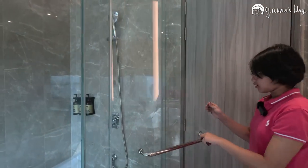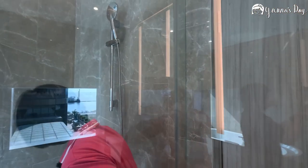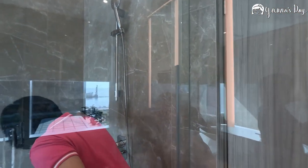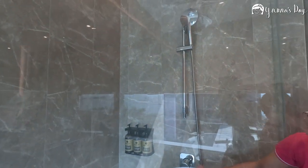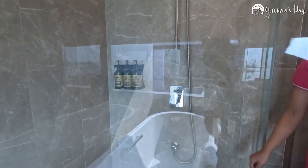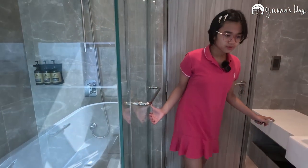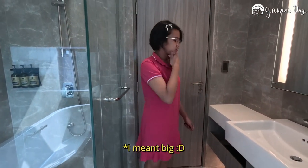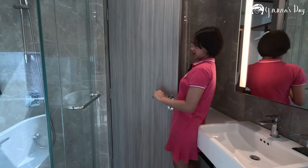Here is a shower. It comes already with shampoo, conditioner, and what's this? Body wash. I think this has a heater. Yeah, it has a heater. Like there for hot and this for warm. Yeah. The bathroom is very small, and I just realized there's no toilet here. That's why the toilet is outside. Okay, there you go.